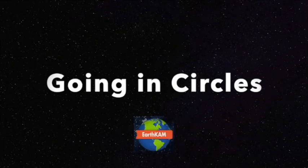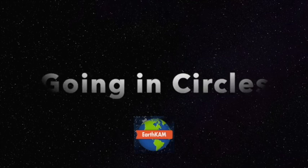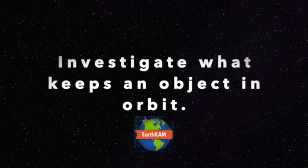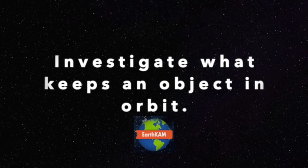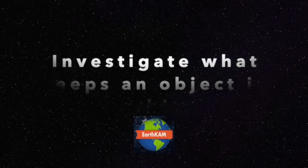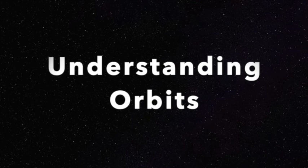Welcome to Going in Circles, a Sally Ride EarthKAM lesson. We are going to investigate what keeps an object in orbit. For this lab, you're going to need to get a few items around your home and some items that you might have in your science kit. Before beginning this lab, let's discuss understanding orbits.